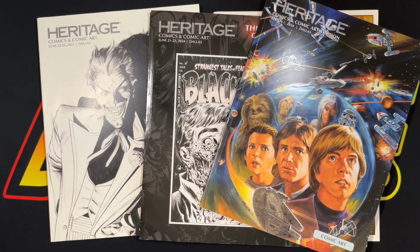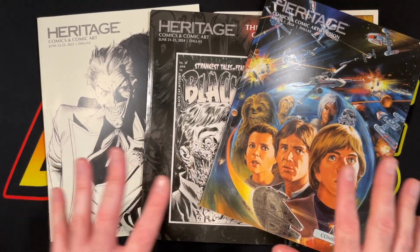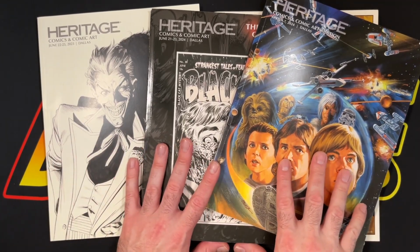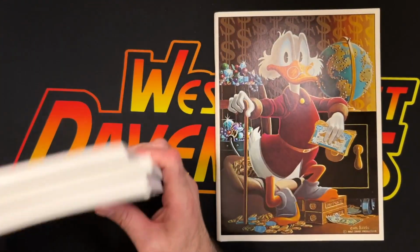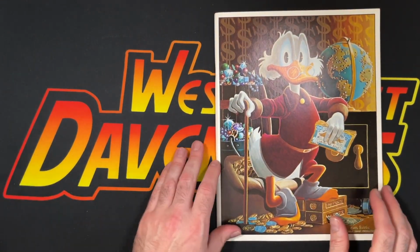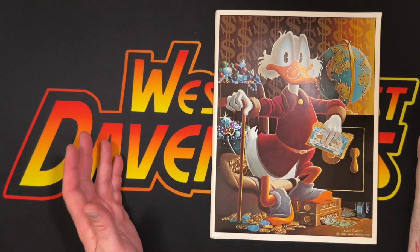All right, let's get to it. The comic book and cartoon strip original art market has blown up over the last decade or so. A lot of that is in part due to the monster that is Heritage Auctions. But we're not going to talk about Heritage Auctions today. No. We're going to take a trip back in time to 1974, Russ Cochran's Graphic Gallery.